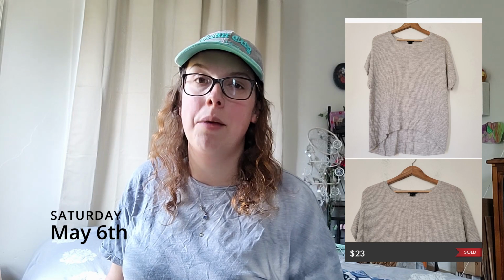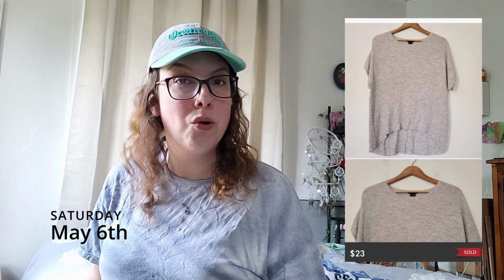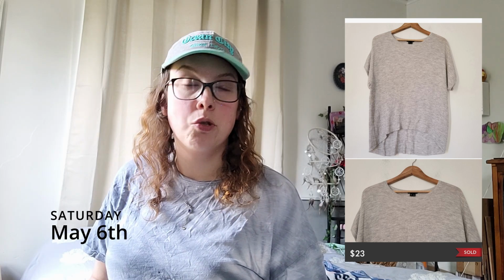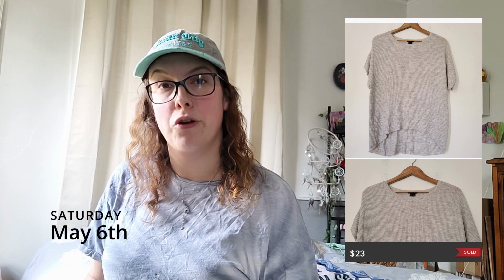I'm sorry, after Poshmark fees, I made $16. And the last thing I sold on Poshmark on Saturday was this Theory super lightweight 100% merino wool ribbed t-shirt sweater type thing. I also got this from that reseller that I bought the whole lot from. This sold extremely quickly. I sent the buyer a $23 offer. After Poshmark fees and shipping discount, I made $16.38.